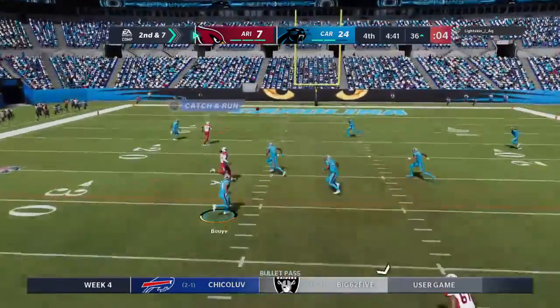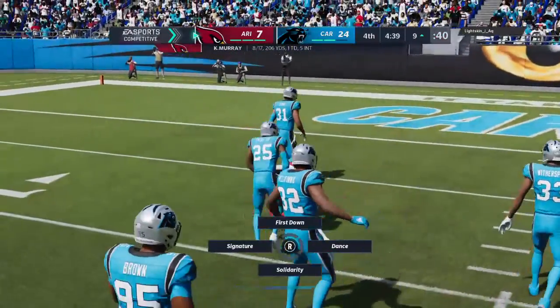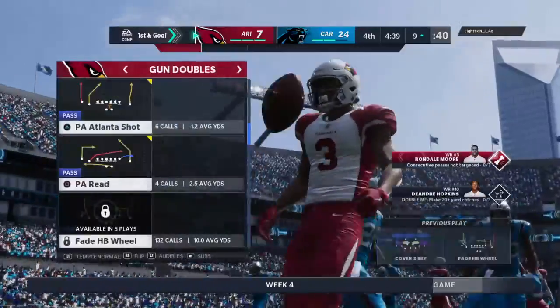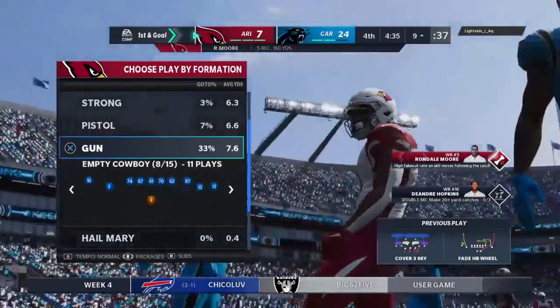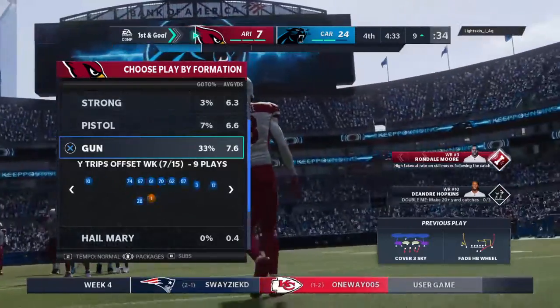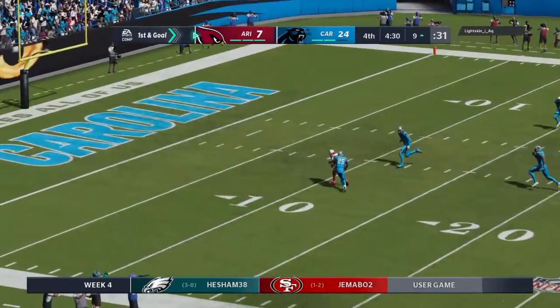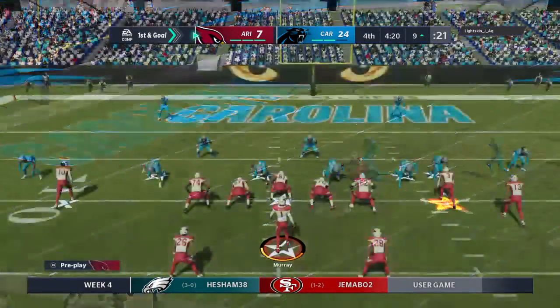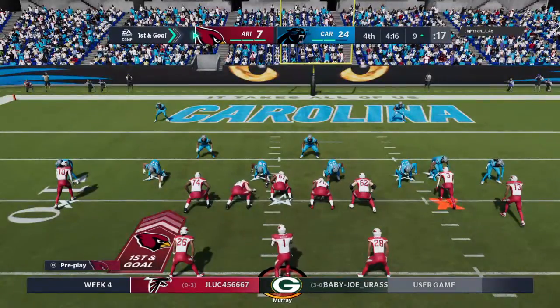From the 36, Murray. That is caught right at the 10-yard line. And they move this all the way down to the 9. A very solid gain of 27. First and goal, and they got to be thinking a chance to get right back into this football game.